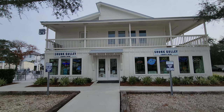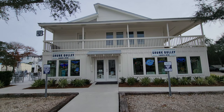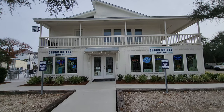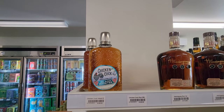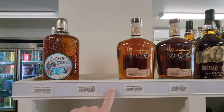All right, this is Shunk, Gulley Liquor and Wine. We are in Seaside, Florida, and it looks like a little beach house. Cute as it can be. All right, well, let's see what they're all about. All right, my friends, I am at Shunk, Gulley in Seaside, and they're super nice, super cool. I'm just gonna go through here and see what they've got.